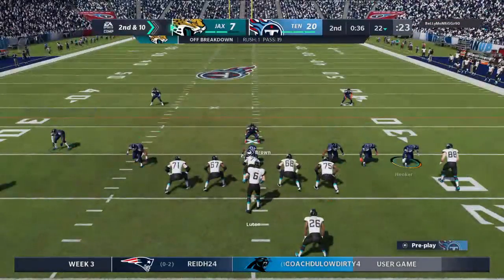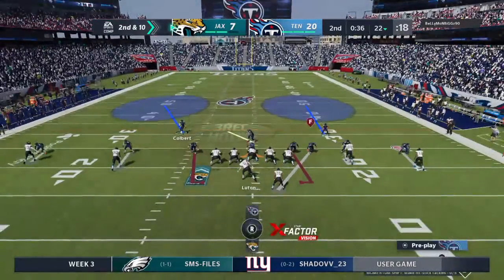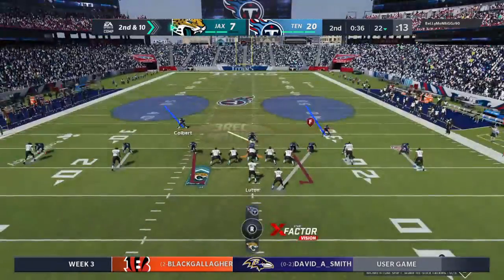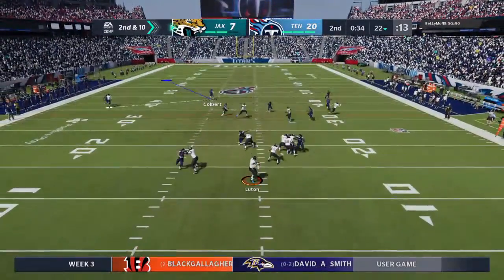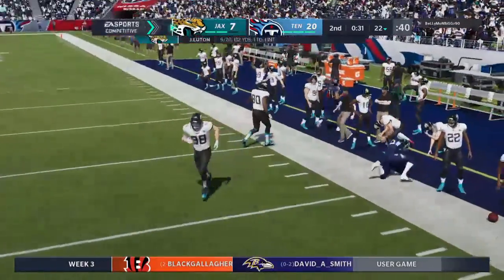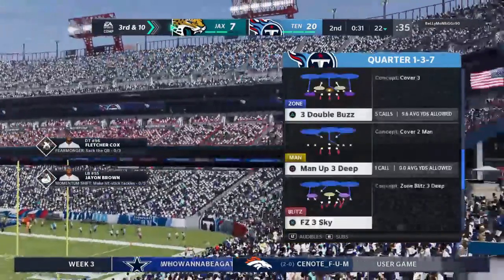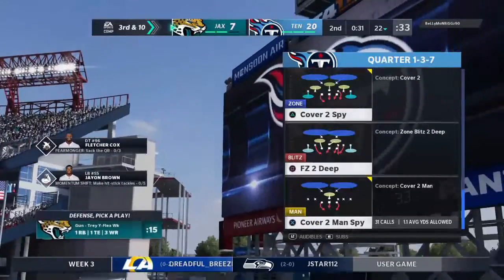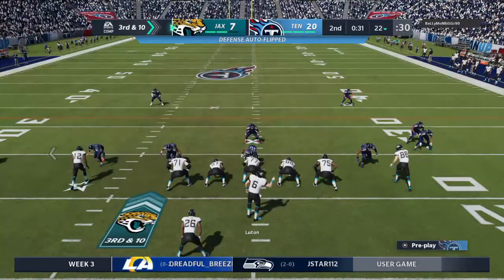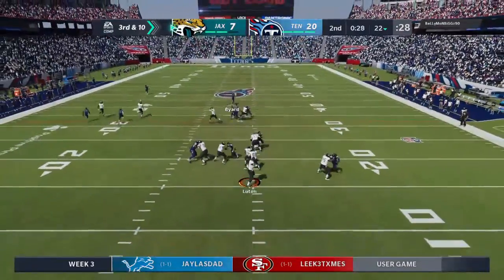So after the incompletion, 2nd and 10 from the 22. And his throw here is incomplete. Well, so far in this drive, they've done some good work. They force incompletions on 1st and 2nd down, bring up 3rd and 10. That brings up the big question. Do they bring pressure or do they play coverage on this down? So back-to-back incompletions, and that has them staring at a 3rd and 10.